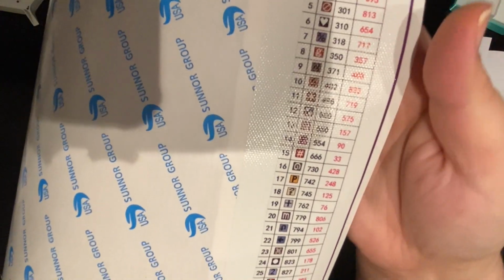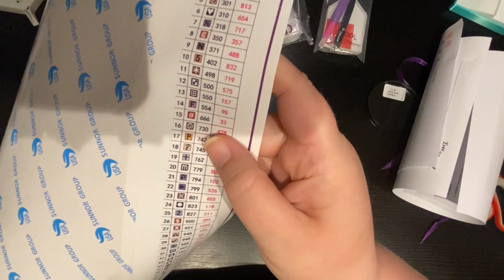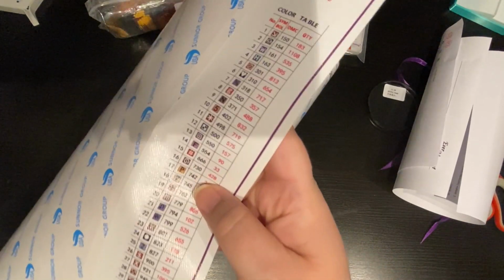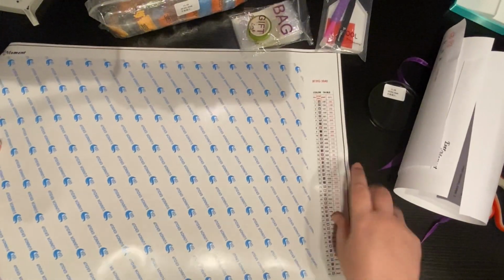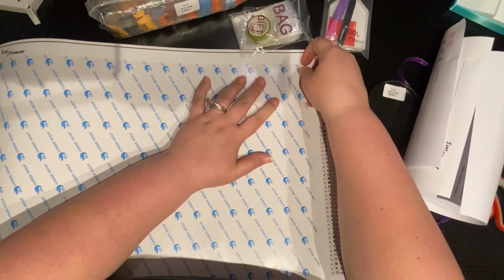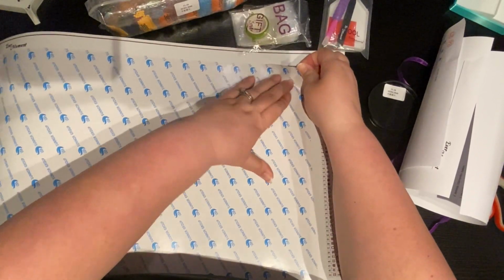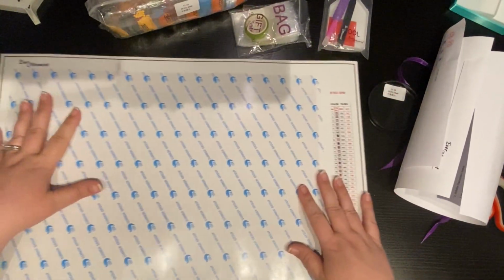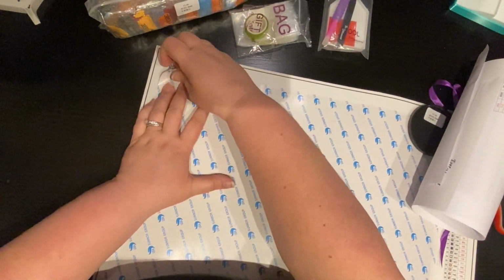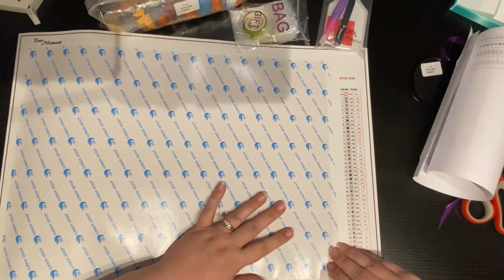So they've got some really fun symbols: question mark, the @ sign, stars, the checkerboard. Now normally to flatten a canvas, you're gonna peel back this thing, right? I'm not looking, I promise. You're gonna peel this back and lay it down. However, because this is a mystery painting, I'm not gonna do that because I will see what it is.